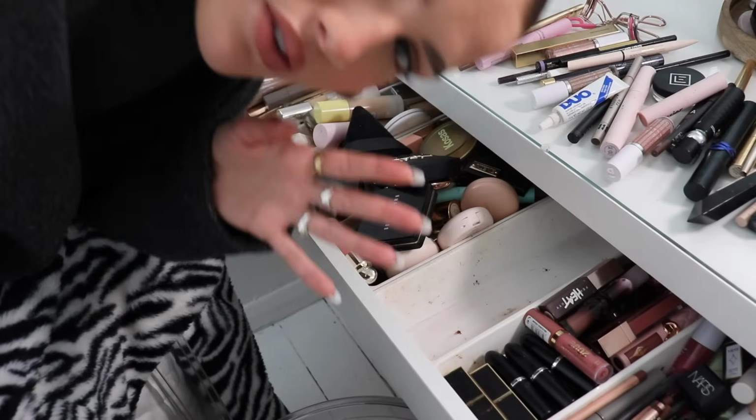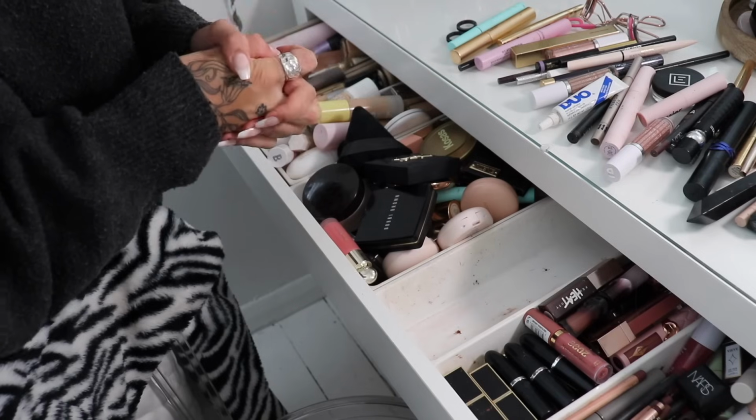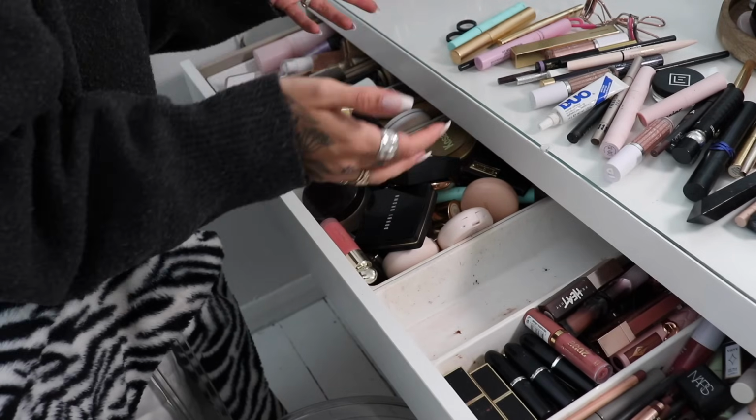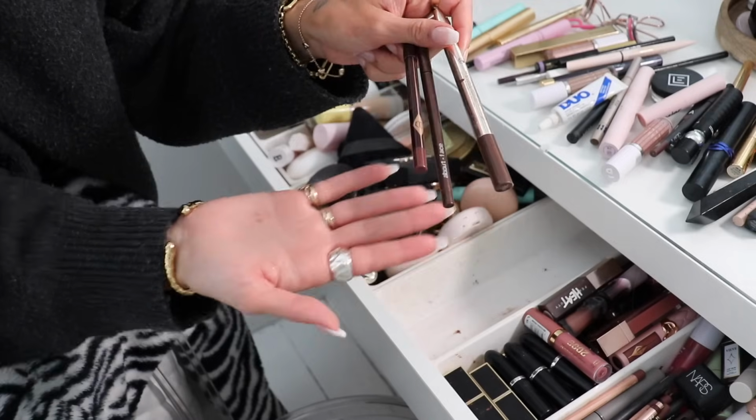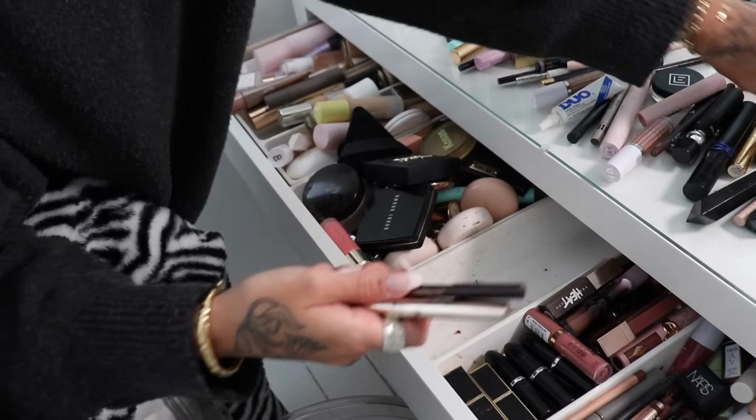Filming without your face is so nice. How many mascaras does one girl need? It's a good question. Right, first up we've got eyeliners. Various shades of warm brown liner. That's pretty much what I wear day to day.